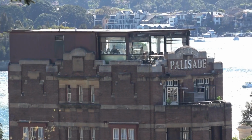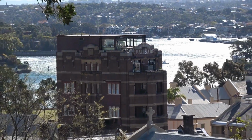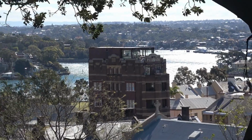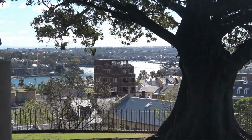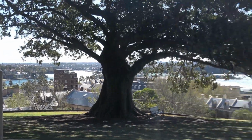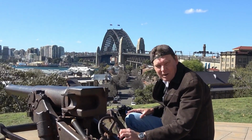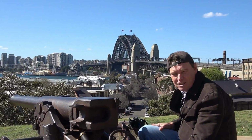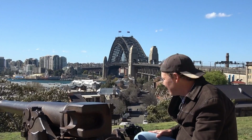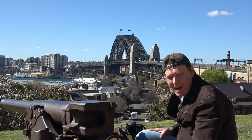From the Sydney Observatory we can see the Palisade Hotel, a real popular place for the wharfies and labourers who worked in the area. It overlooks the wharves in Walsh Bay and it's close to many of the warehouses. Observatory Hill at the Rocks, and this must be one of the most beautiful views of the Harbour Bridge, one of our most iconic bridges in Australia.